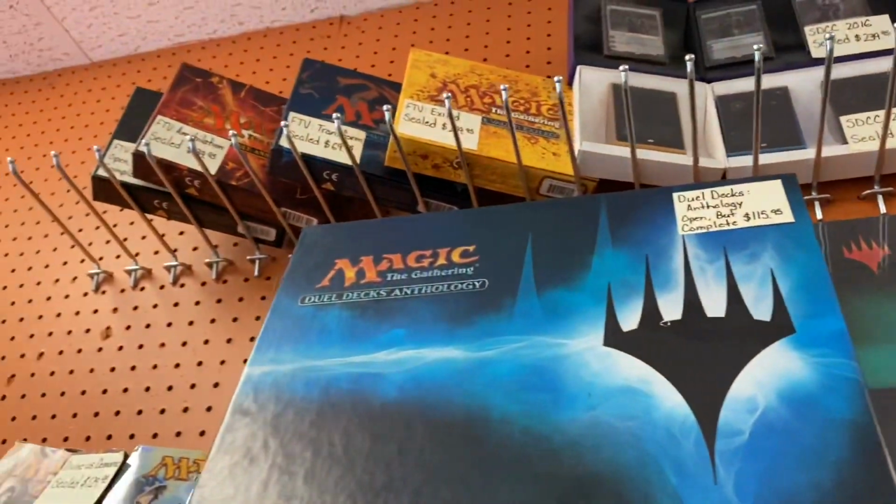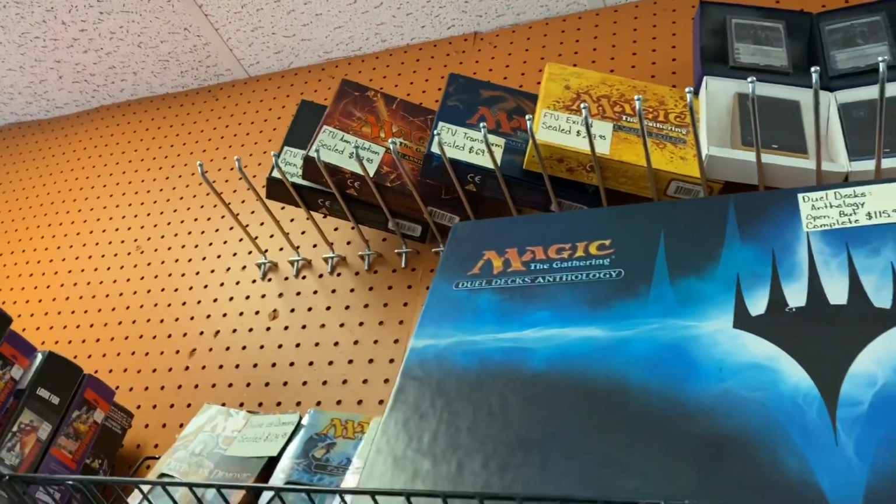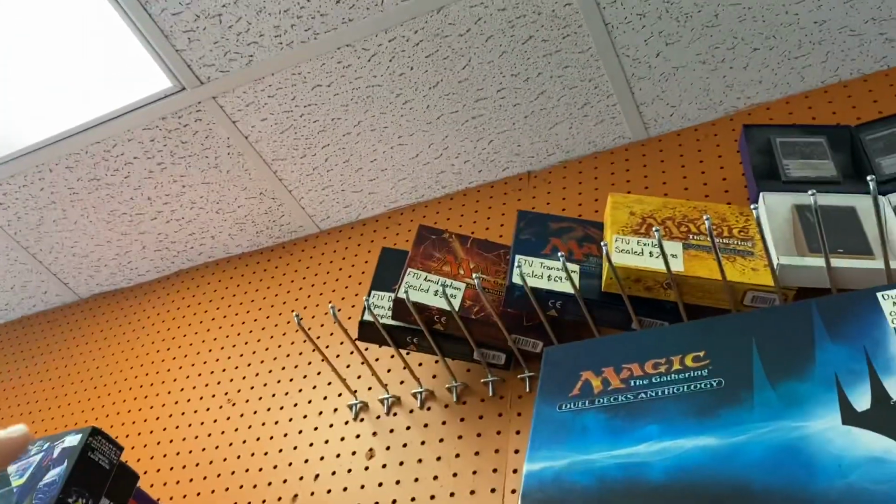And the prices are actually pretty reasonable. Yes, because what was it? Was it Transform? Was that the one that you were telling me about? Yeah, Transform is $69.95. The JVP in that is pretty much worth that.